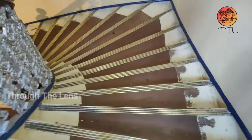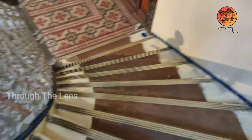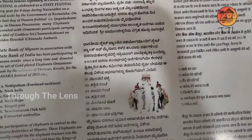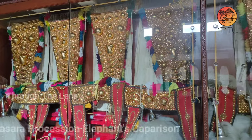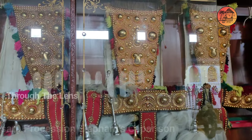The throne would be on public display for a very limited time as most of the time it would be confined to the strong room in a disassembled state. It would be assembled once a year during Navaratri for the Maharaja's private Durbar. At the entrance of the private Durbar hall, the doors are made of elephant tusks.